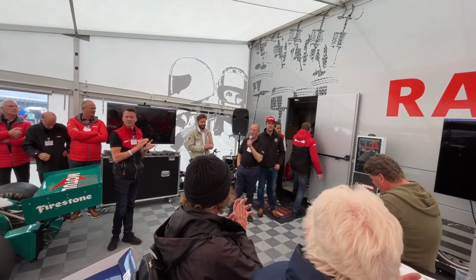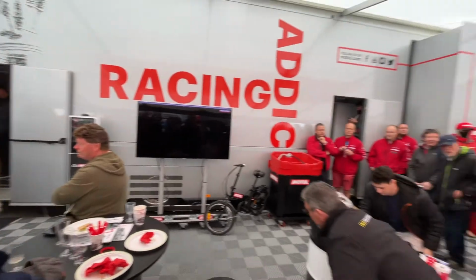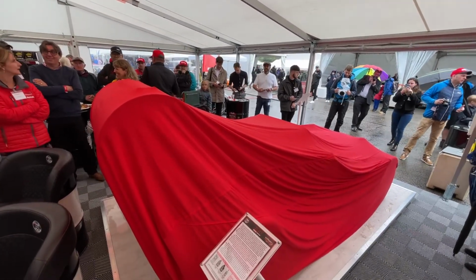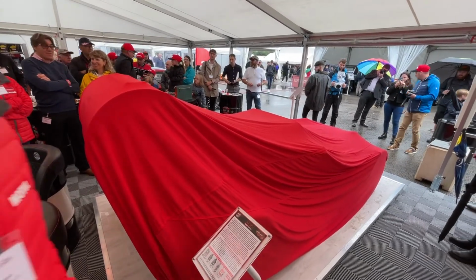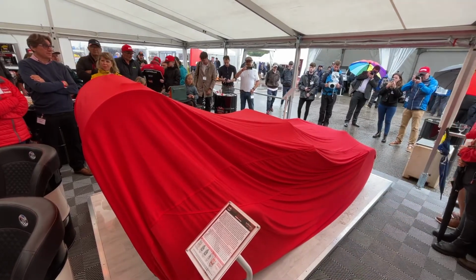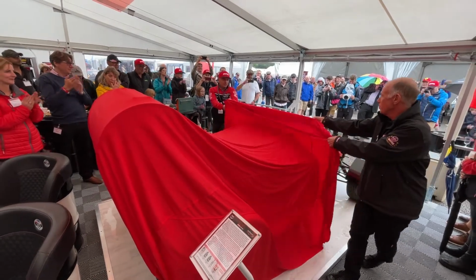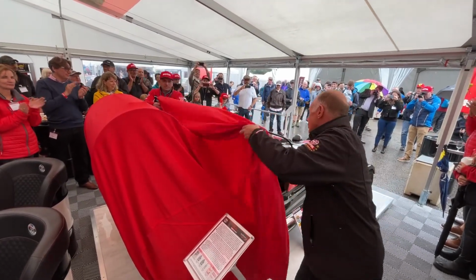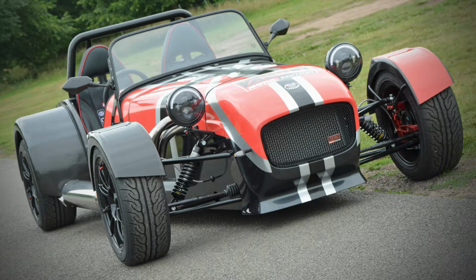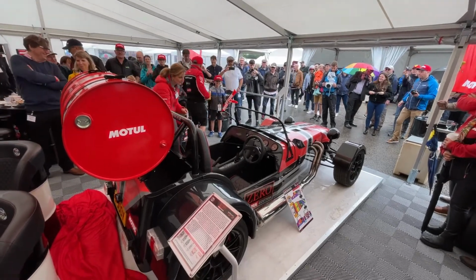Okay, enough of behind, but now it's time to reveal the GBS Zero Motul edition in all its glory, and I'd like to have Martin Lines, who won the competition, and Hugh Dowdin, who's Motul's director, to unveil the car. If I could ask you to step on each side of the car. Thank you very much indeed, everybody.